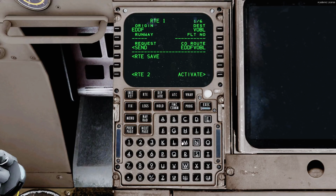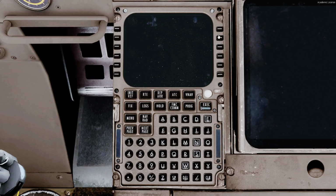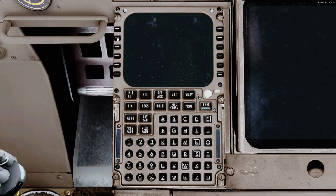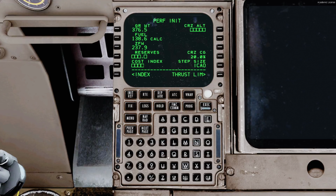and our flight number is Lufthansa 754. It's quite bright inside this cockpit right now. I don't know how the sun is directed at us currently. The runway we'll be taking off is 07 Center. Bit of a long taxi today. Let me activate that and exit. Perf init. Well, we've done the 238, that can just go inside.